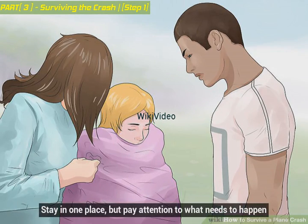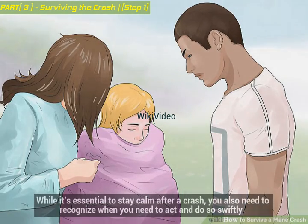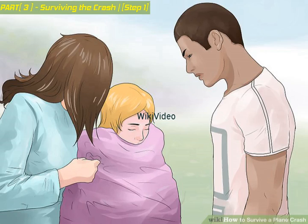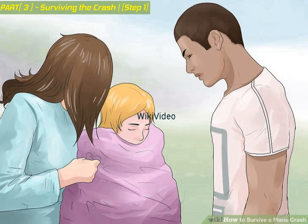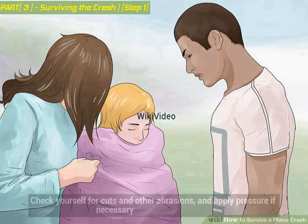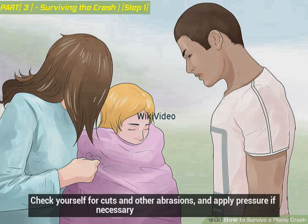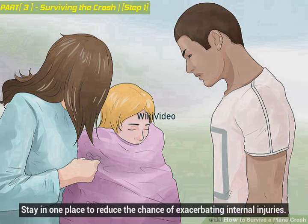Stay in one place, but pay attention to what needs to happen. While it's essential to stay calm after a crash, you also need to recognize when you need to act and do so swiftly. Help out people who are struggling and tend to people's wounds using basic first aid available. Attend to your own wounds if at all possible. Check yourself for cuts and other abrasions, and apply pressure if necessary. Stay in one place to reduce the chance of exacerbating internal injuries.